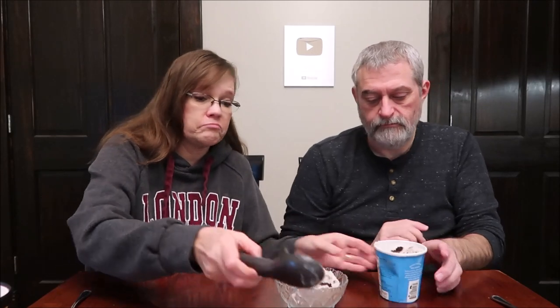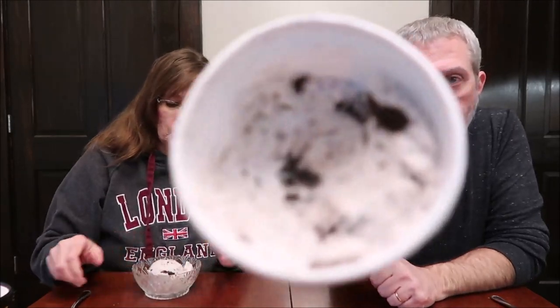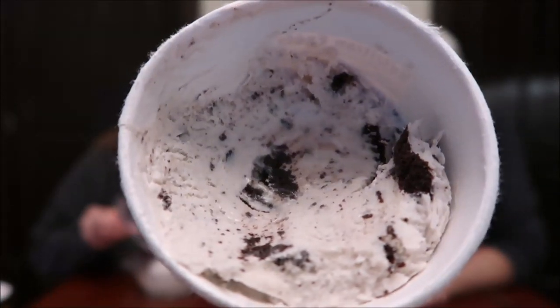Yeah, it does. Okay, so they are sealed. It looks good. It looks like a good cookies and cream ice cream. Yes, it does. Kevin will show you better once I scoop it. It's been laying out for probably 5 minutes. It feels very light in the container.